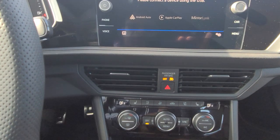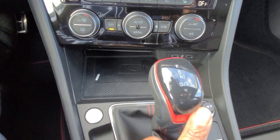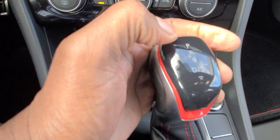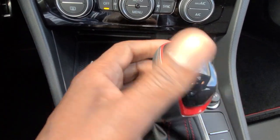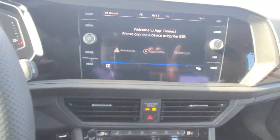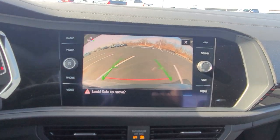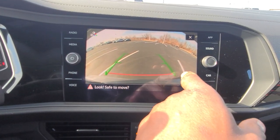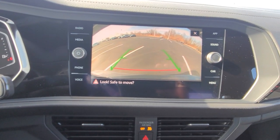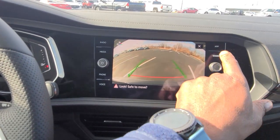You do also have the new shifter right here. It's also trimmed out in red. This is the DSG. It's a backlit shifter, so you can see park up here on top, reverse, neutral, drive, and sport. And then you do also have, for the backup camera, you don't get trajectory steering, but you got the static camera here where the red line signifies where your bumper is, the green line signifies straight back. It's still an HD camera. Very nice.